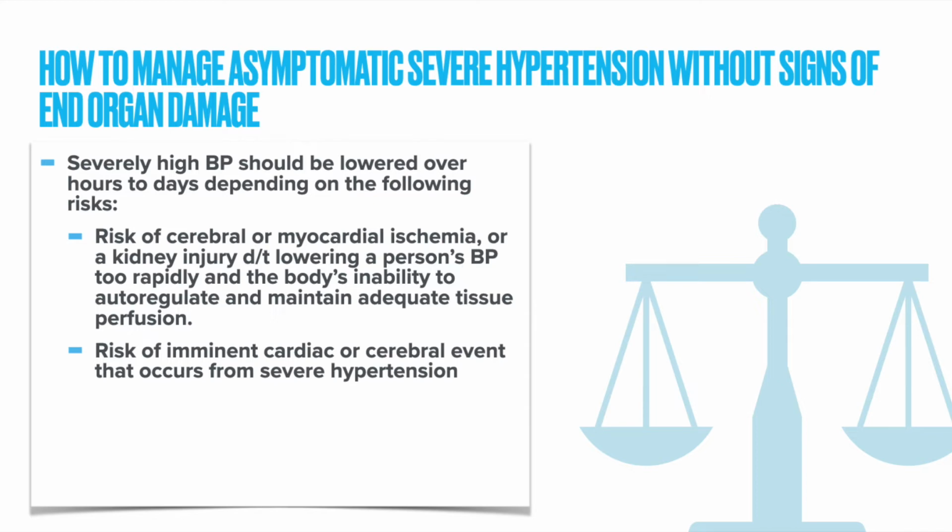And it's a really close balance of weighing the risk of the following: either the risk of a stroke, MI, or kidney injury due to lowering a person's blood pressure too rapidly, and then the body's inability to auto-regulate and maintain adequate tissue perfusion, versus the risk of an imminent cardiac or cerebral event that can, of course, occur from severe hypertension.